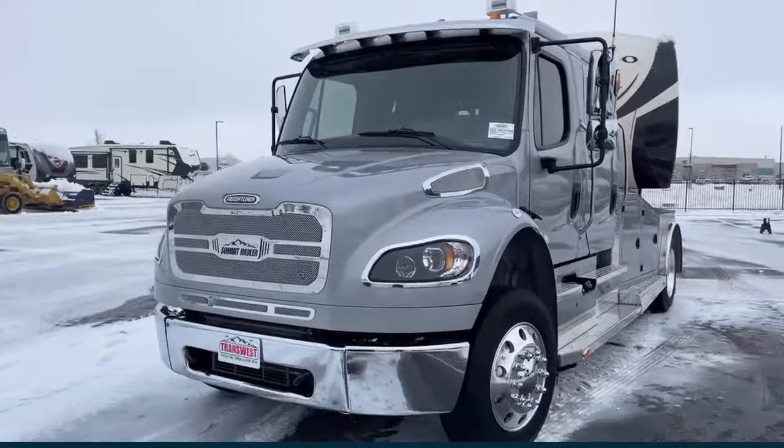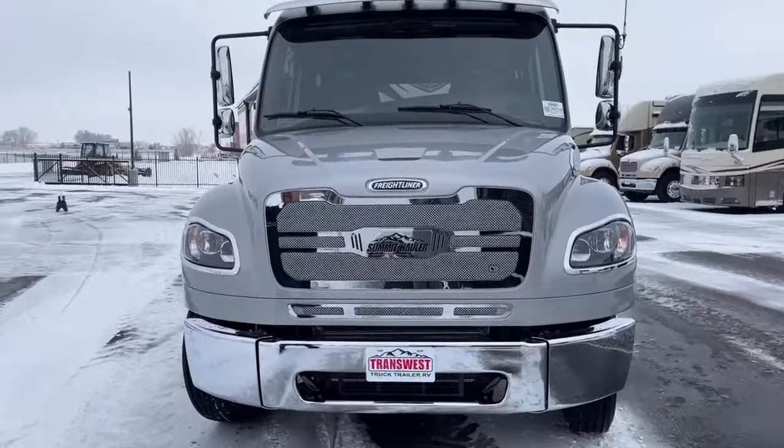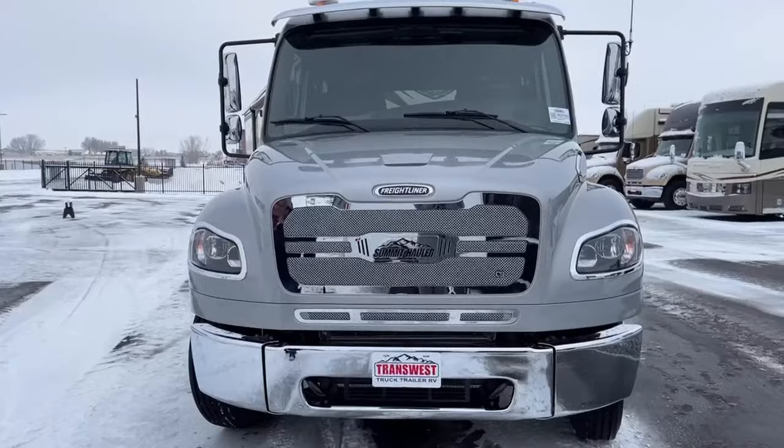When we take a look directly in front, we can see a couple of the upgrades from the 2020s to the 2021s. The biggest difference from this angle is the lights. They're all LED now. That wasn't the case before. Other than that, it's basically stayed the same.